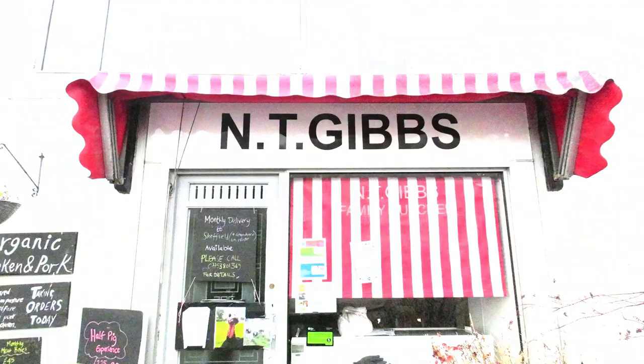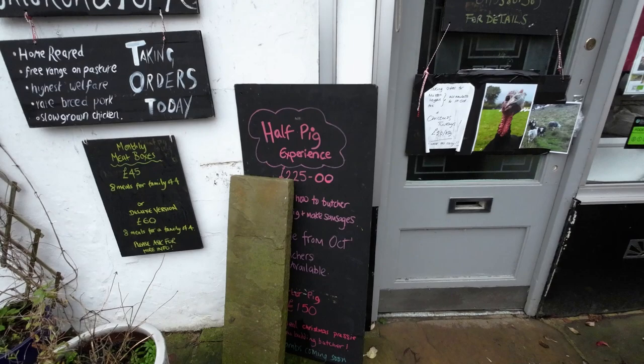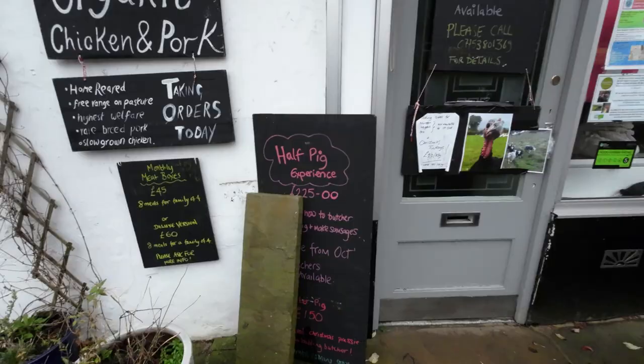N.T. Gibbs, the local butcher in Tideswell. Organic chicken and pork, but look at this. Half pig experience, £225. Oh, that sounds right up my street, that does. They do deliveries, obviously. But the shop's not open. What a shame.